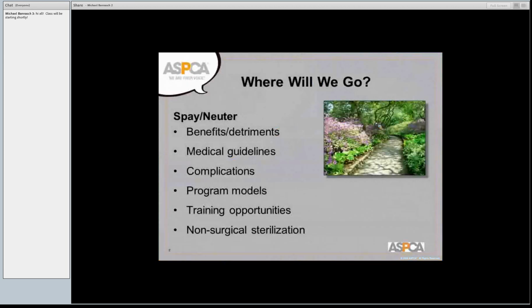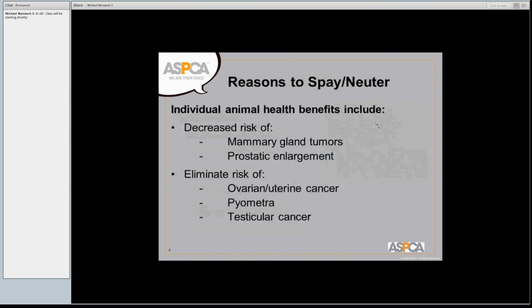So where are we going to go today? We're going to discuss the benefits and detriments of spay neuter, medical guidelines that we put into place in terms of standard operating procedures, some complications that can occur after the surgery, and we're going to spend some time discussing the various program models for delivery of spay neuter services, some training opportunities for veterinary students, and a little bit about non-surgical sterilization as an alternative to spaying and neutering.